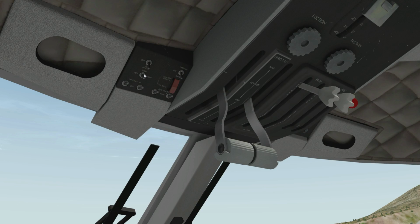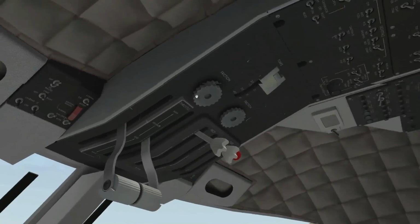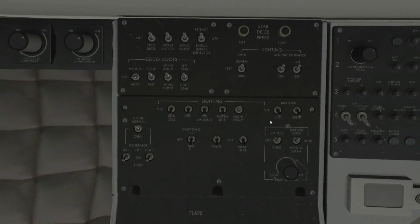Turn all this off. The landing lights off. Turn these off. Come on, grab, pull. Doesn't want to happen. Off. There we go. It's kind of tricky. And obviously we turn off our bleed air and all that good stuff. So there you go. Passengers can now get out. We'll let them out of their seatbelts. They actually survived. And that is basically it.